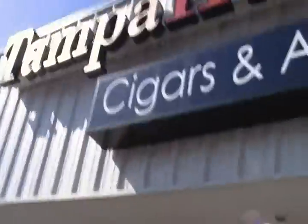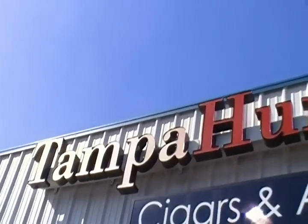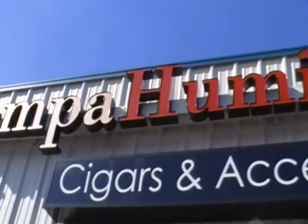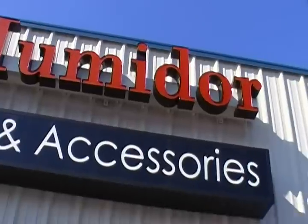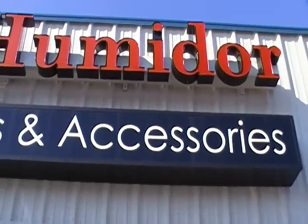The first one you saw was Edwards Pipe and Tobacco Shop in Tampa. And this time I'm coming to you from Tampa Humidor. Cigars and accessories. And I discovered this place about 3 or 4 years ago.